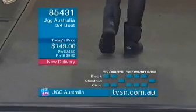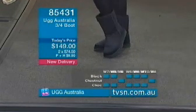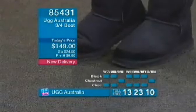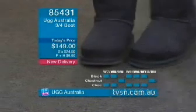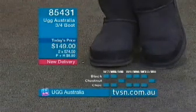Let me give you the item number first before we start chatting. 85431 is your item number. These are the 3/4 boot. You'll notice these as your original standard boot that you expect in an Ugg. $149 and 2-part payments here. Black, chestnut and chocolate.